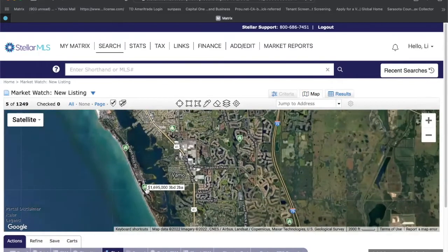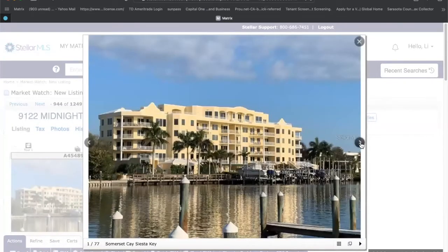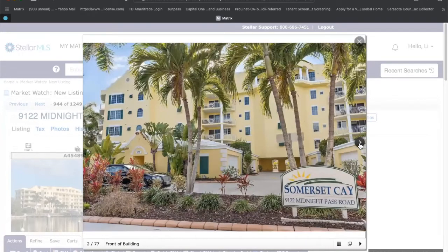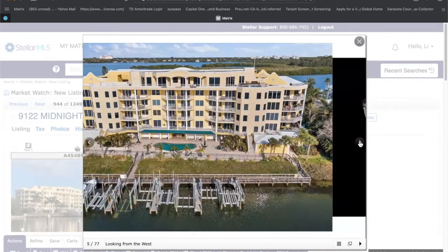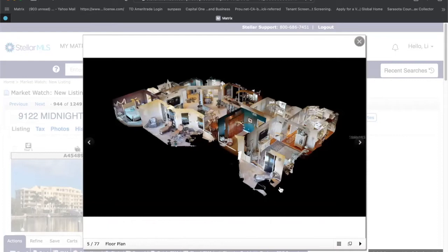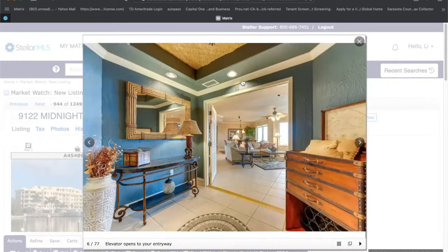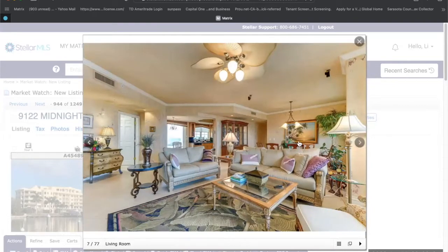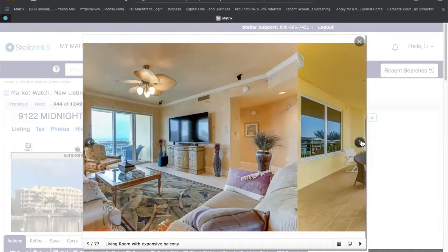Okay, let's see here. $1.7 million, with a breathtaking ocean view. You can park your boat. Sunset, okay. This is in a block building. I'll give you the floor plan. That is a 3D. It's nice, right? Very nice. The color is a little bit too dark, but it's nice, tall ceiling, crown molding.